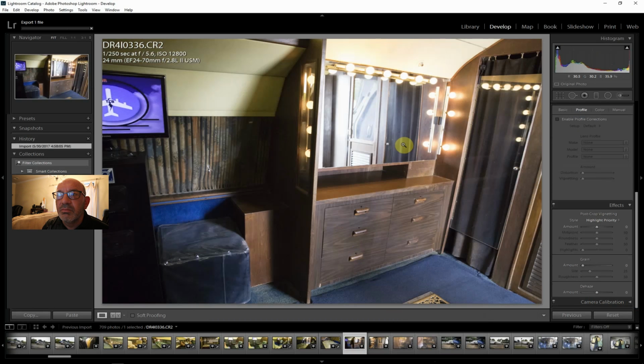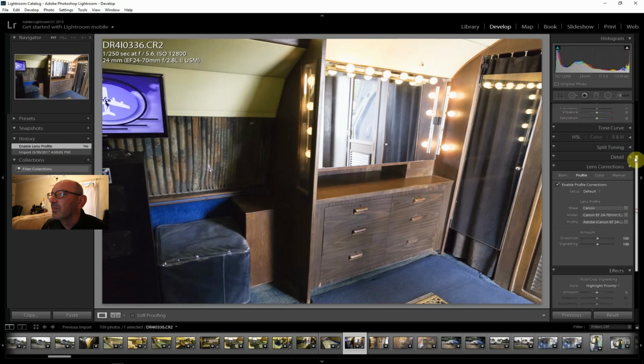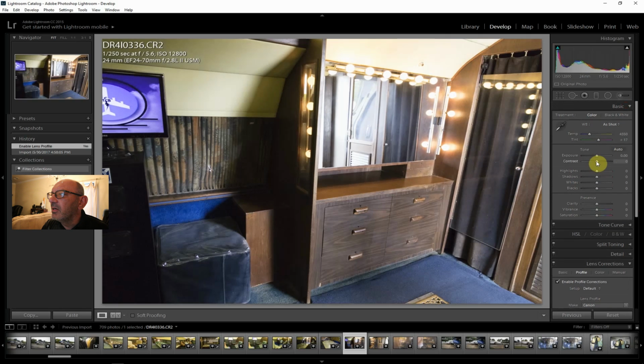Chest of drawers, mirror for, I guess, being people. In here was Elvis's private bathroom and also his makeup area, I suppose is what you would call it. Isn't that what stars have, is makeup areas?